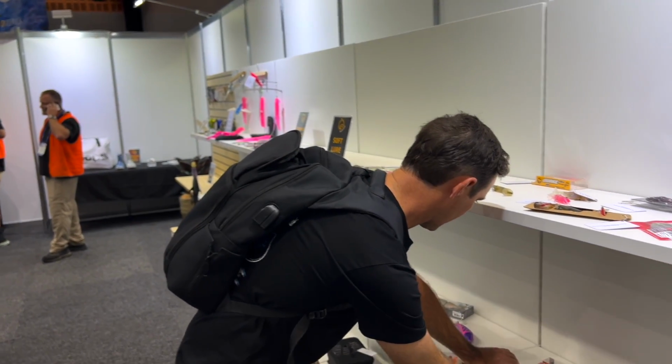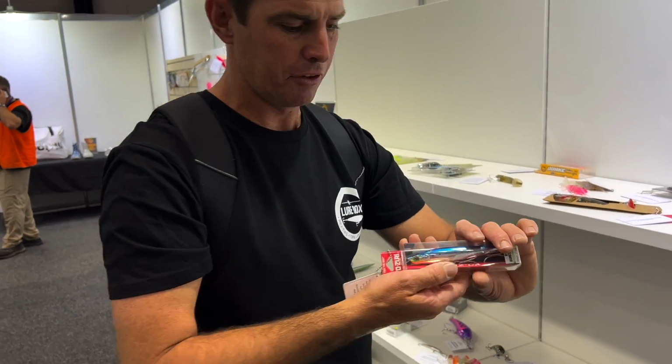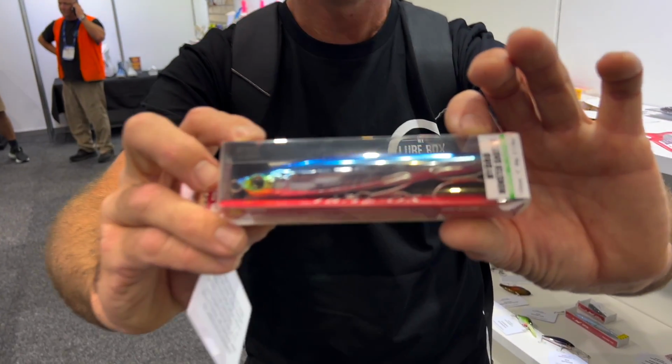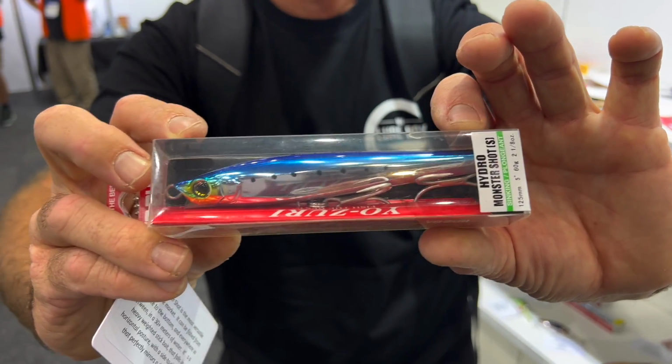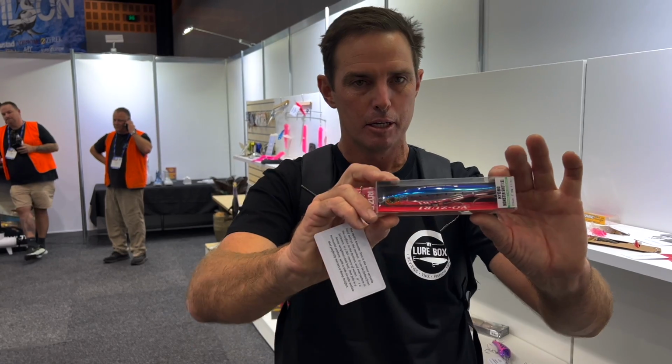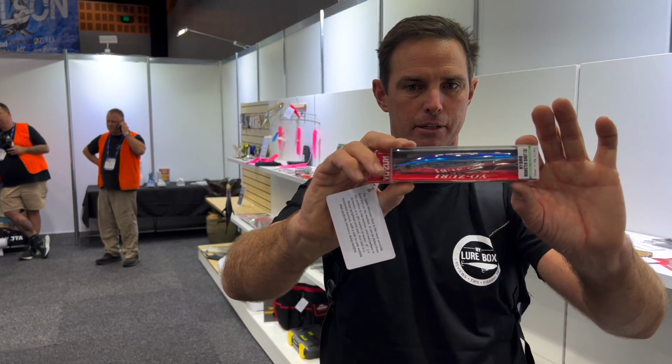Okay, what else have we got in here? The Yehaaa. Yehaaa have got a casting bait here, really heavy. This is like a hydro monster shot. It's a 125 by Yehaaa. Beautiful finish, just like a pilly, and that thing will send a mile. I can feel the weight in it. Big hooks, big strong hooks.